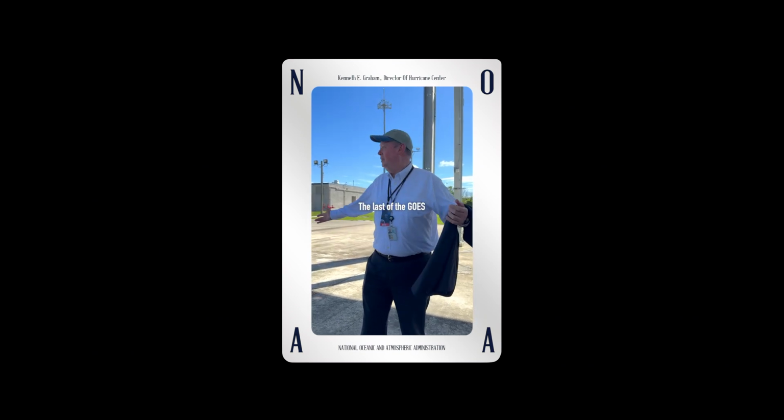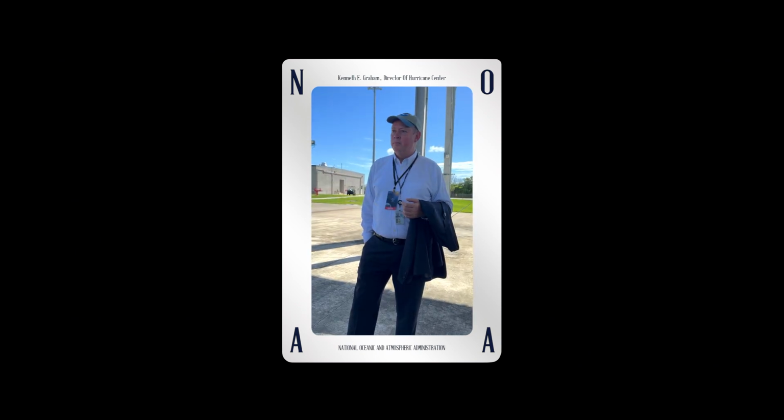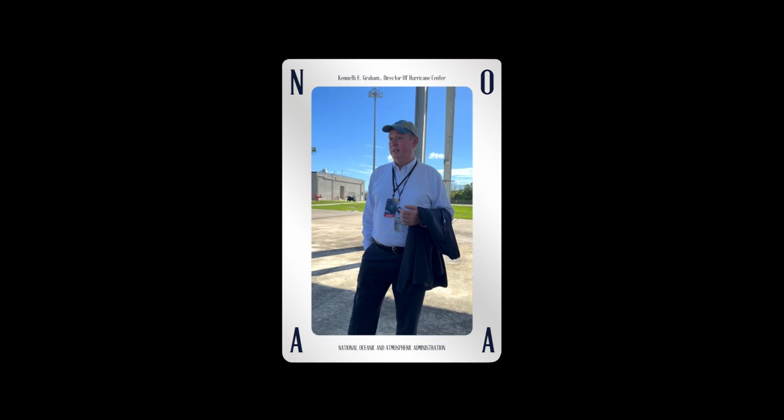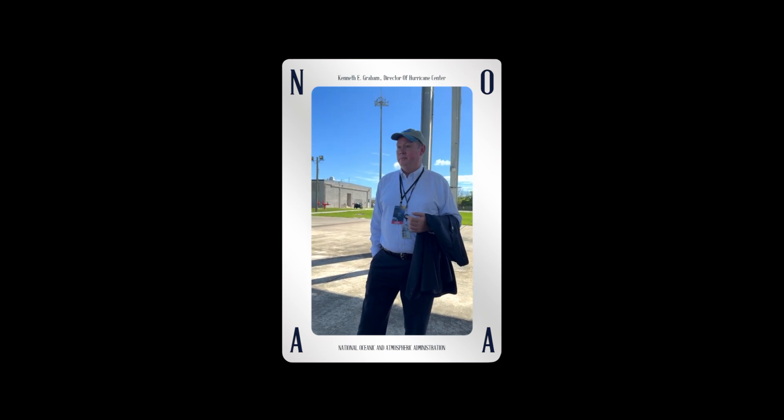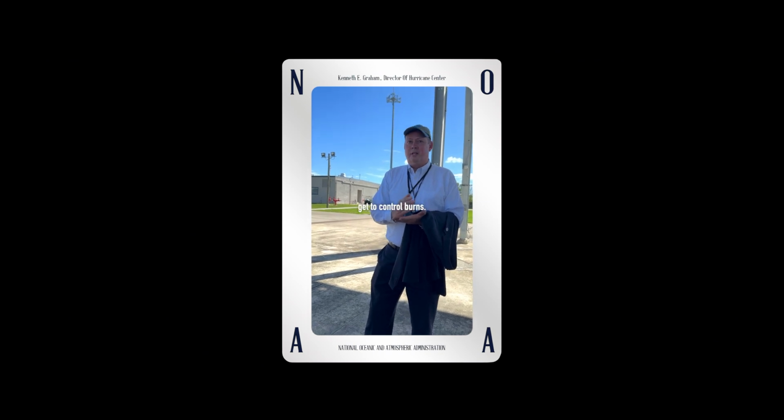And the last of the GOES. This is it. They didn't touch upon this yesterday, but I'm assuming this will also help with agricultural health, in terms of tree health, which would also obviously impact fire fuels. You can see that, and a lot of the tree health when you get to controlled burns, and it's interesting.